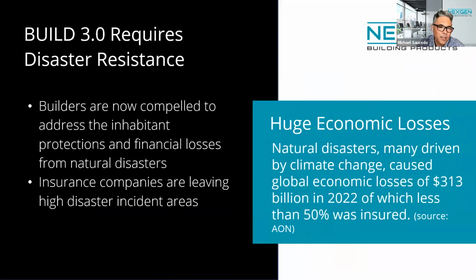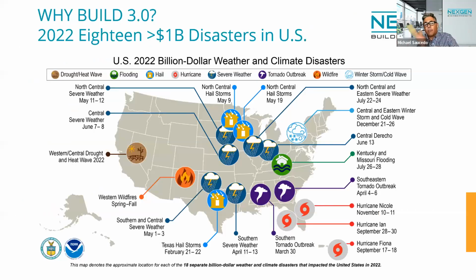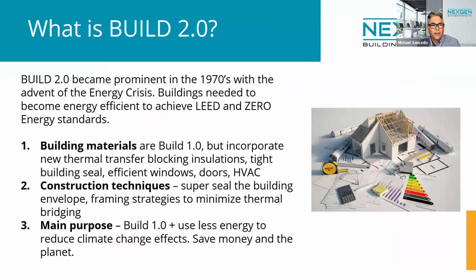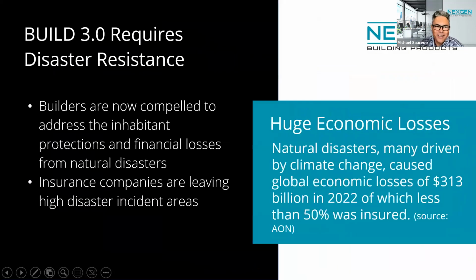As insurance companies are retreating from disaster-prone areas, and global economic losses soared to $313 billion in 2022, it's become clear that builders must prioritize disaster resistance in their projects.